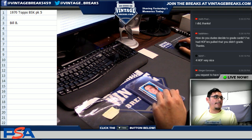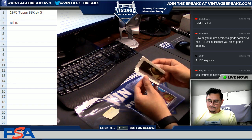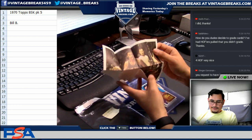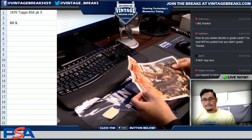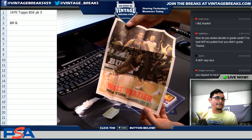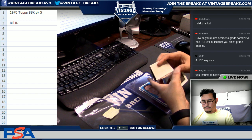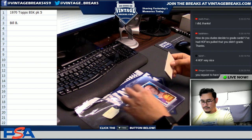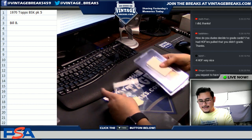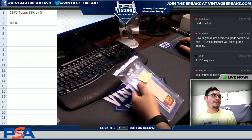So all right, the last thing I want to show was the poster. Bill, the poster is Mr. Walt Frazier. Very nice. Okay, 1970 Topps basketball wax pack number 5, personal for Mr. Bill B.